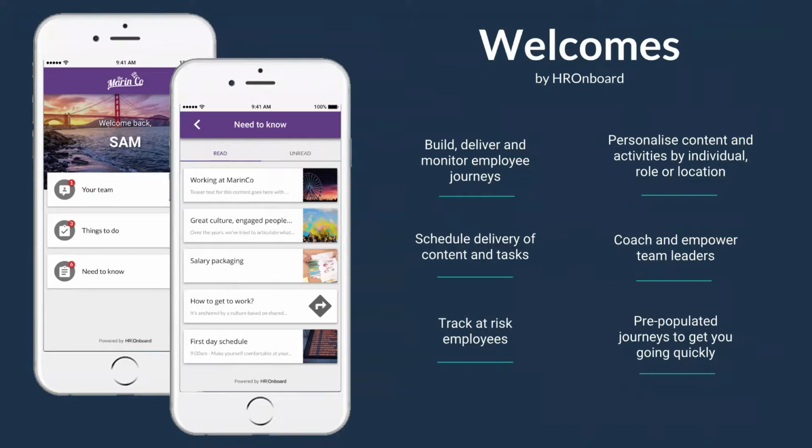And finally, we try to pre-populate these journeys to get you going quickly. We understand that you don't always have the time to go out there and do that market scan and see what the best practices are, what people are doing to create amazing induction journeys. So we've done a lot of that work for you, and we pre-populate that to get you going quickly, and you can just put your look and feel and your content into the app. So let's have a look at the actual product and we'll take you through it a little bit.